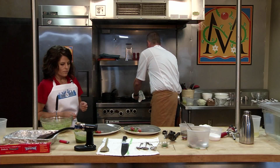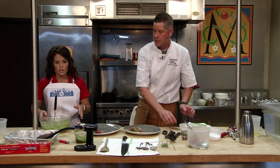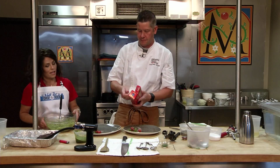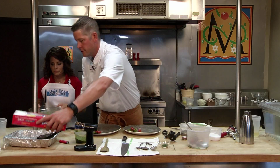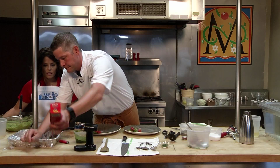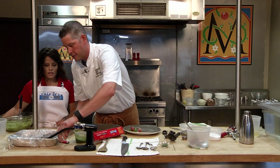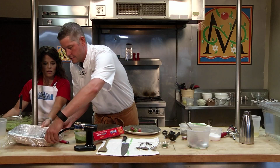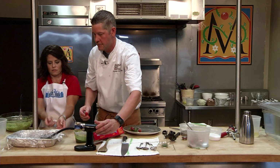Kind of one of the last things that we're going to do. So this gadget again is a smoking gun. It's called the smoking gun. This is the professional model. Just came out a few months ago. I'm going to cover it with plastic wrap to keep the smoke in. Okay. And then we're going to turn it on.